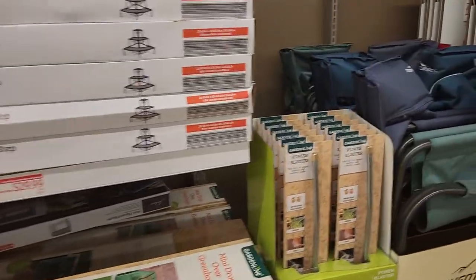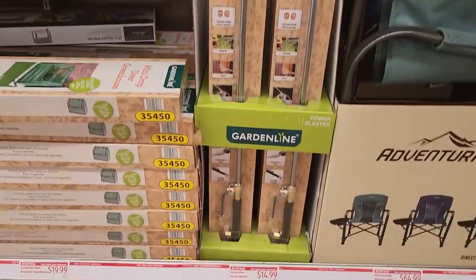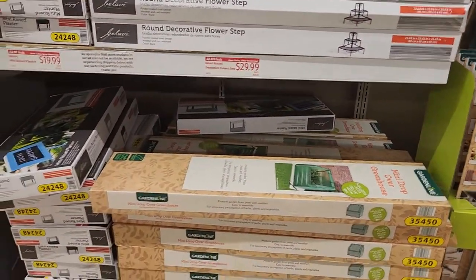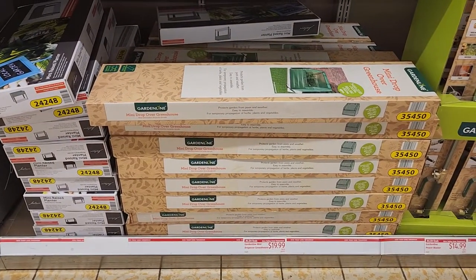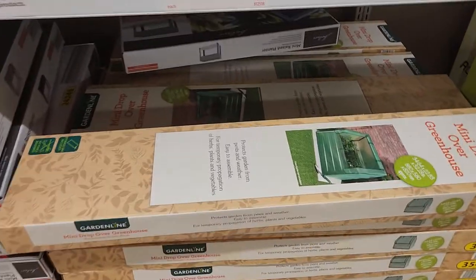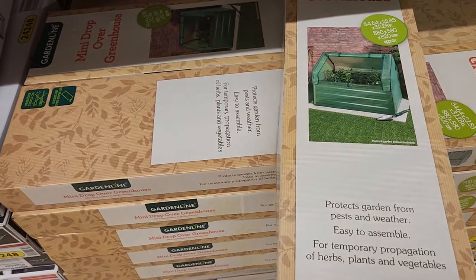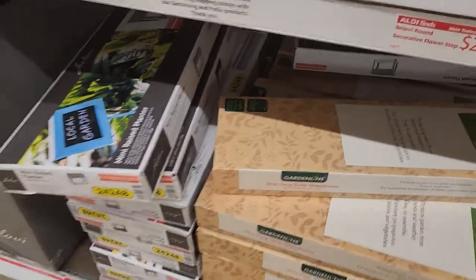What is this? The power blaster. This is when you're watering. I think I like this. And it's for $14.99. They should have more when I come back. I am strictly coming for one thing. And I also like this right here. It's for $19.99. It's a little garden line that you can drop over your greenhouse. Well, it is a greenhouse, but you can drop. You see them? Yep, there they go. That's why I came in here. And we got to see how much they are first, because I'm on a budget today.